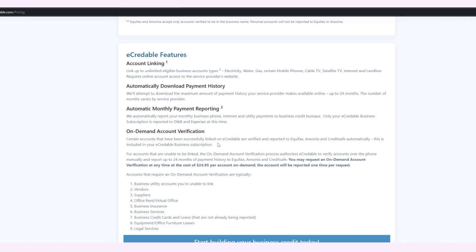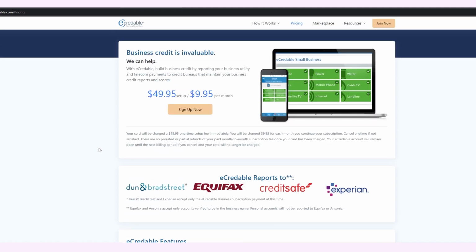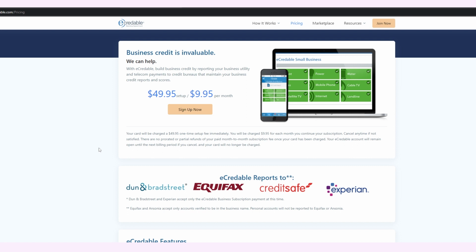Certain accounts that have been successfully linked on eCredible are verified and reported to Equifax, Ansonia, and CreditSafe automatically. This is included in your eCredible business subscription. If you want to bump up your business credit and you want to do it in an easy way, like you would with your personal, this is the route for you, right?